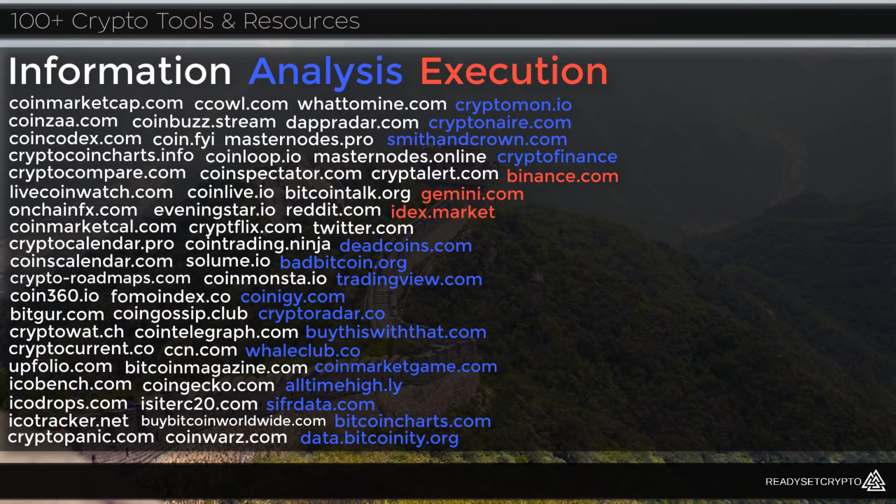The last exchange to discuss is BitMEX, as it's a derivatives trading platform with up to 100 times leverage. So if you want to short Bitcoin, this is where you do it.